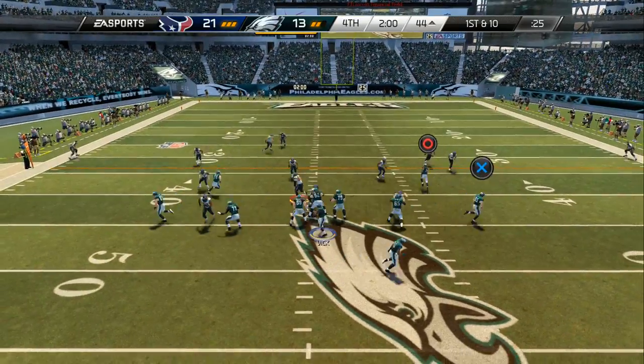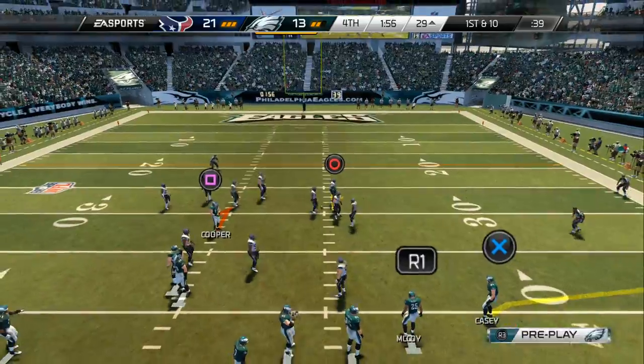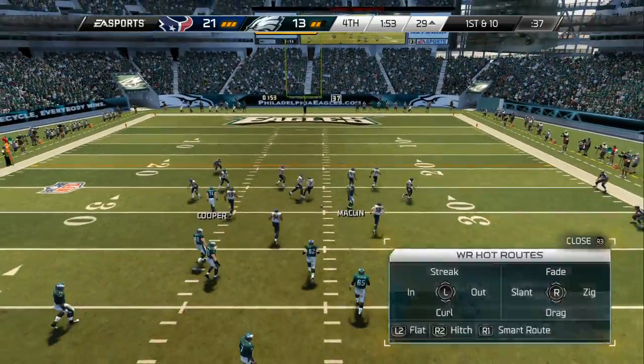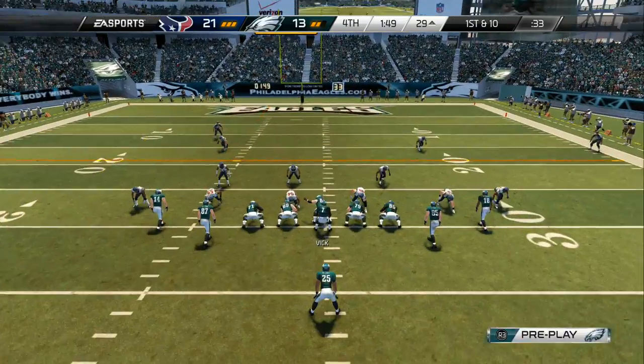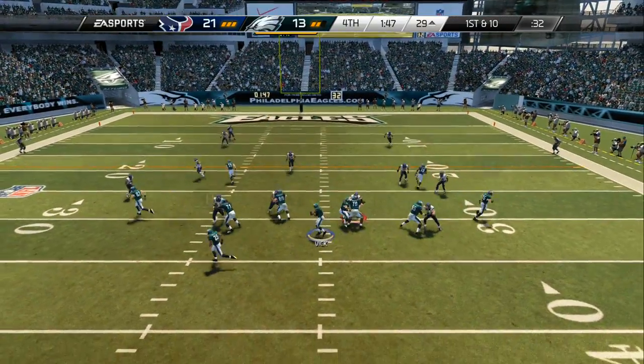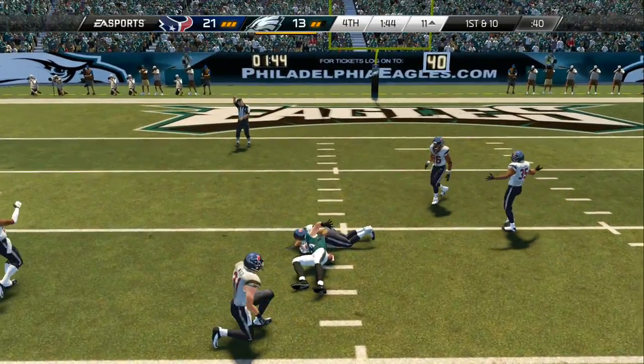It's a big gainer. Now it's time to back it up. Gains 15. When you play zone coverage, your quarterback might have to hold the football just a little longer, but these guys nowadays, when you play zone, they know how to throw and catch and get it done. Challenges the coverage and has the completion.